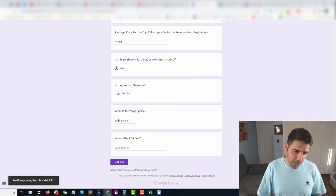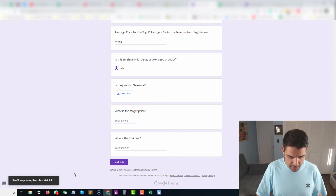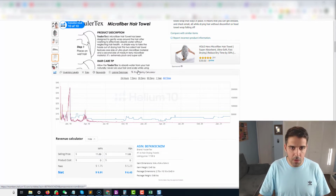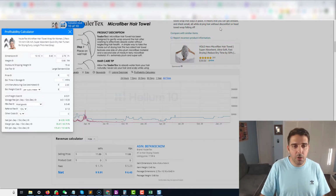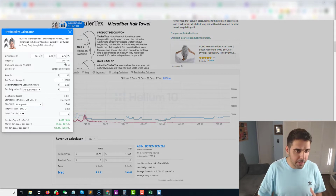What is the target price? Target price is a price that, based on the numbers and calculation, will be profitable for you. So we're gonna click on profitability calculator, and first of all, I like to remove the 200 here always, and let's pretend that I'm going to sell it for, let's say, $12. My job is to see what is the average between the competitors and see what is the price that I'm planning to sell it at.